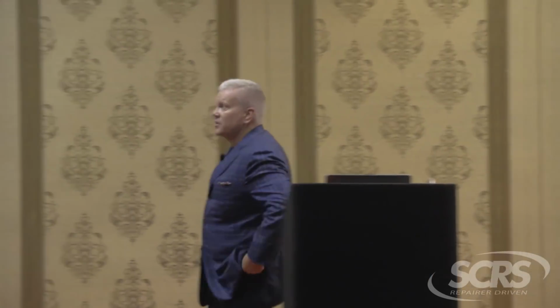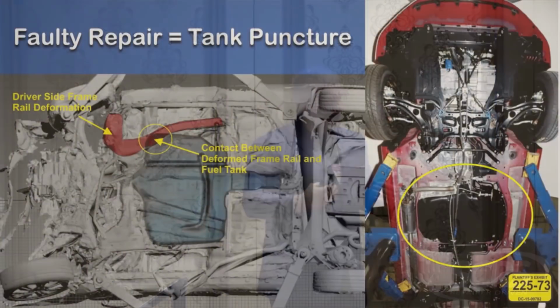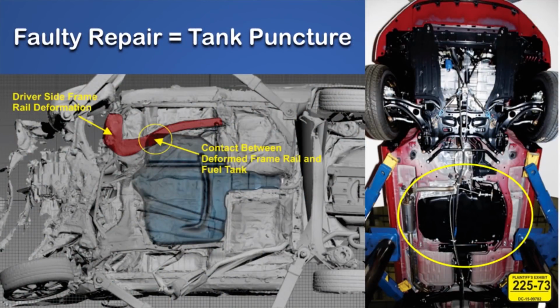Faulty repairs equals fuel tank puncture. That's what happened in our accident. Those frame rails, when they collapsed, they collapsed into the fuel tank. The fuel tank actually burst, and that's what caught on fire, and that's why Matthew suffered such horrible injuries.